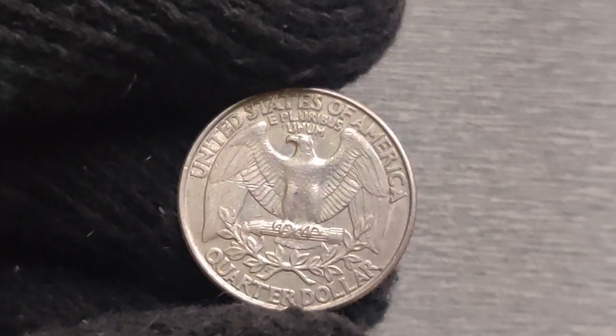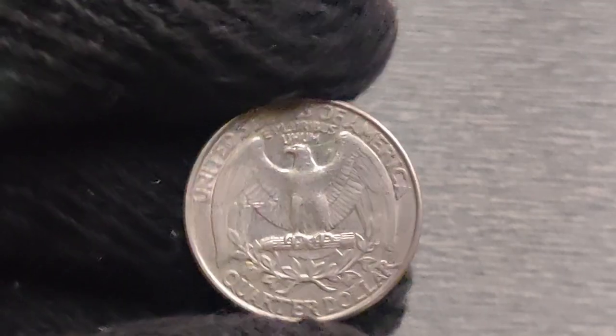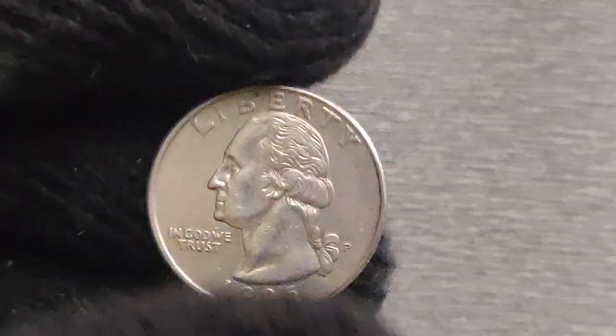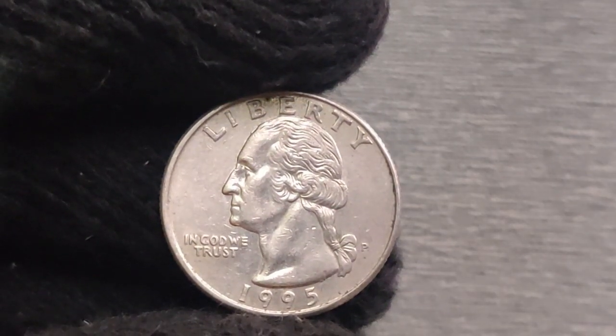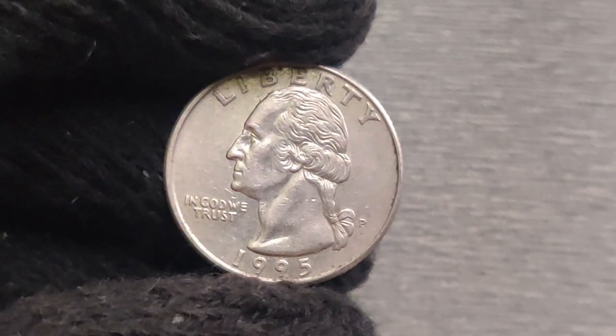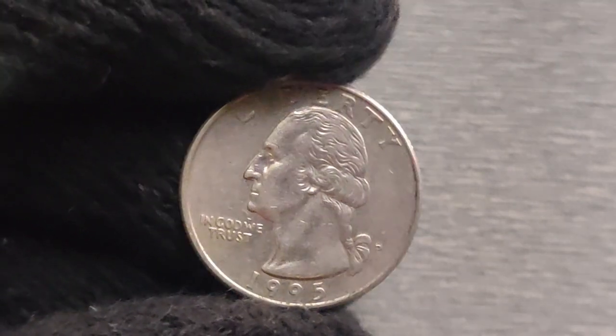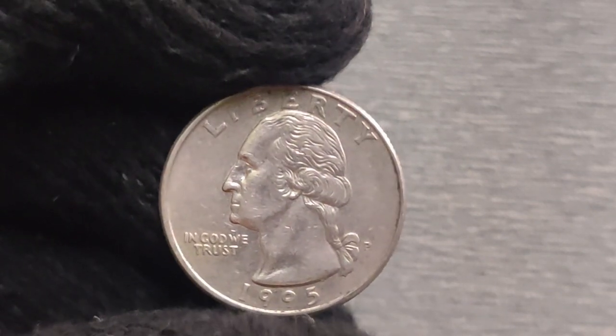Demand: coin collectors and investors are always on the lookout for unique and historic pieces, driving up prices in auctions. In 2023, a near-perfect 1995 P Washington quarter was sold at auction for a jaw-dropping $3.3 million. This record-breaking sale stunned the numismatic world and solidified the coin's legendary status.